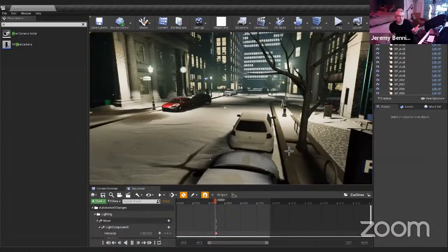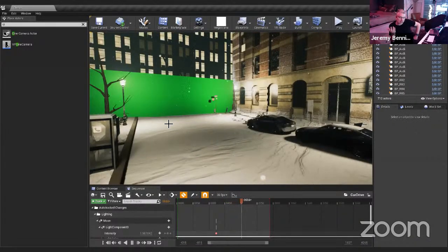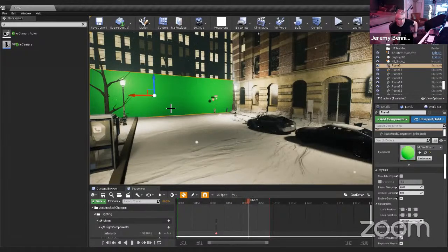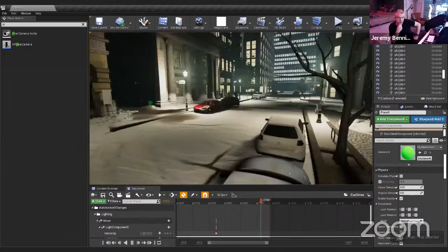And it's always that question of like, well, how much is enough and how much can we get away with? And this tool is such a great way of really knowing what your shot is and seeing how much green screen you physically need. You can now measure, you can make it in this world and then reverse engineer how big it is and where it needs to go.